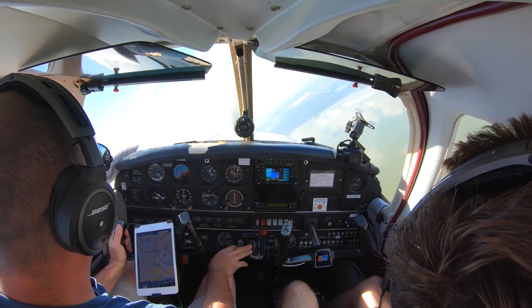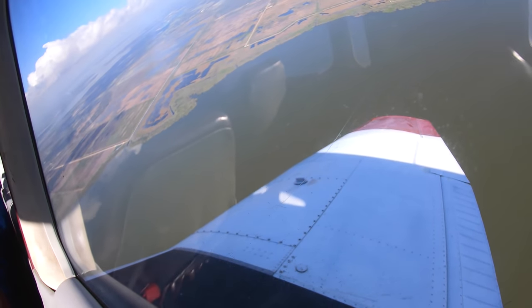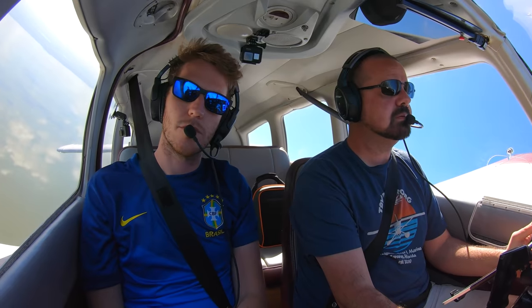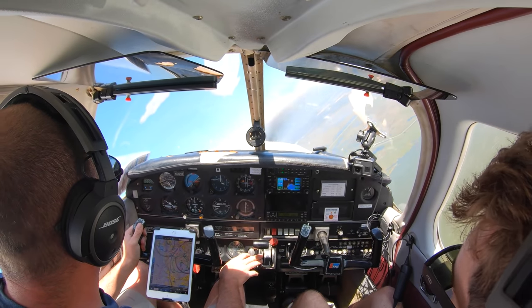Skyhawk, about 3 miles to the northeast of the Orange City antennas. Lake Apopka traffic, Archer 236 Delta is over the north center shore of the lake at 1,200. We're just setting up some pylons on the northwest corner of Lake Apopka.